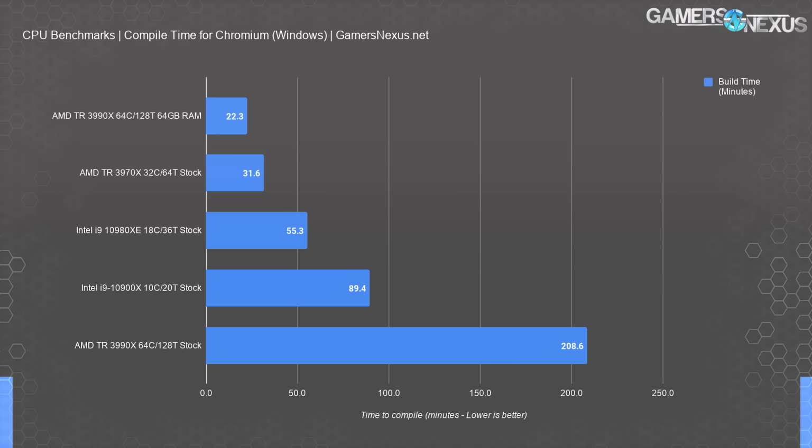We can add the 3950X to these charts once we return, and for reference as well, we ran the test on the 10900X with 64 gigabytes of RAM and noted that there's no meaningful uplift. It only starts to matter with the 3990X for this one. The 32 gigabyte RAM allowance is not exceeded by anything except for the 3990X.